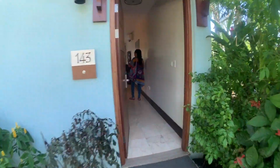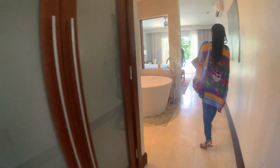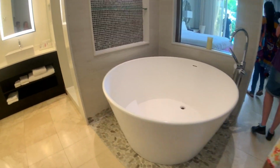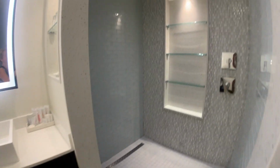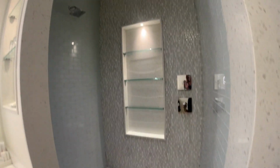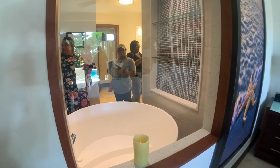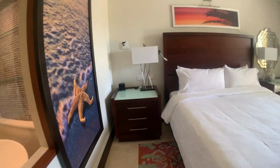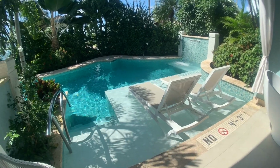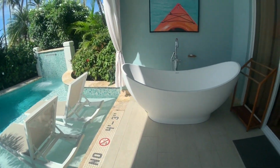This is the category with the tub in the room. This big bathroom and shower. And this one walks out, and has the peekaboo. There is a peekaboo window, so you can see who's in the tub from the bed. So you walk right out of the door into the little private pool, the tub.